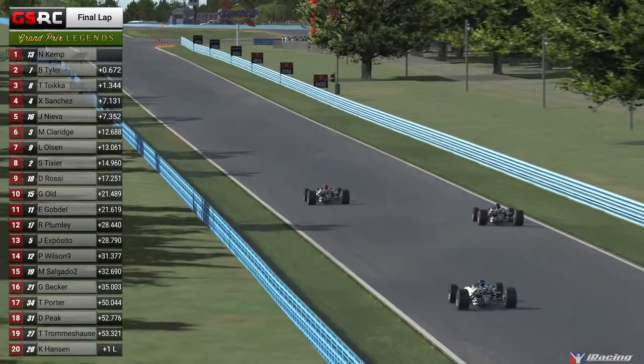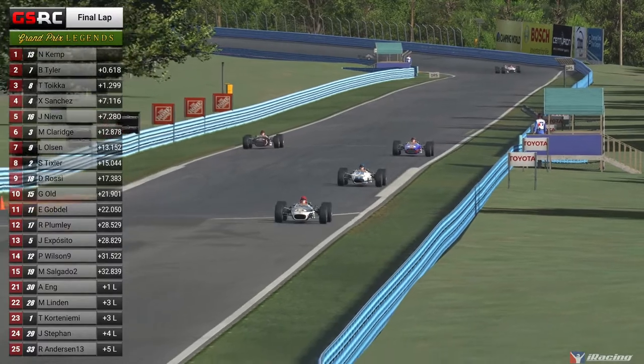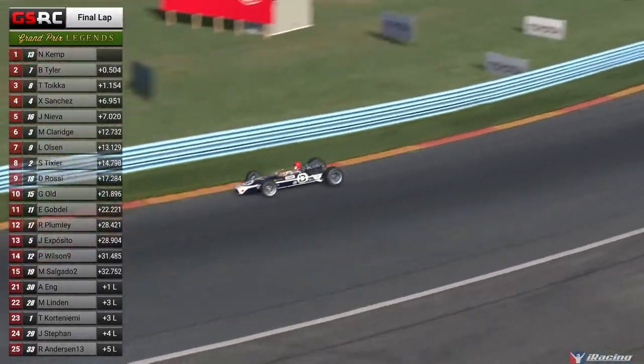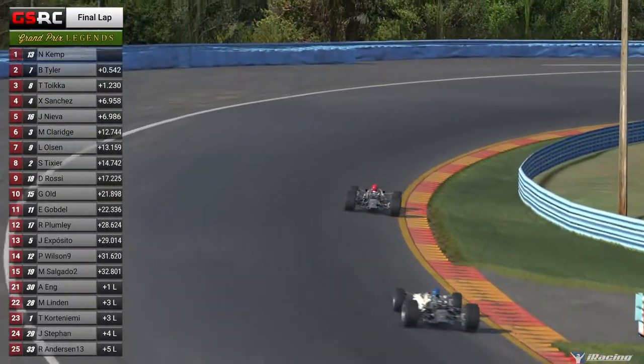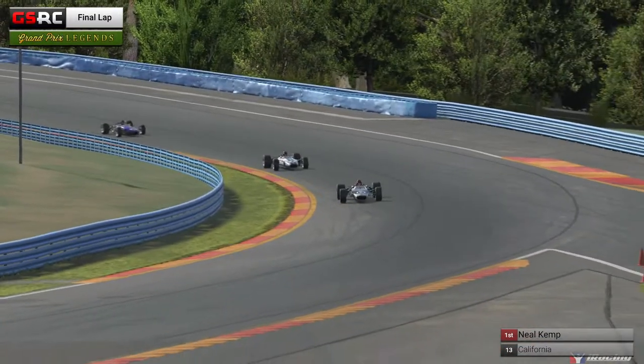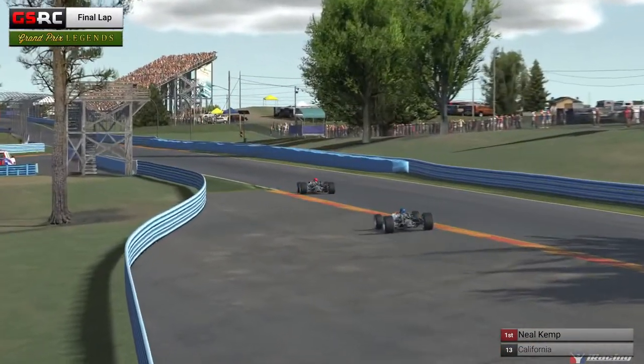Looks like the lapped car is going to stay out of the way. That's not going to affect our leader in the number 13 machine. There you see our top three cars. Neil Kemp leading Bill Tyler, leading Timu Toikka through the carousel for the first time. Bill Tyler takes a big chunk of ground out of our leader. They both get a pretty good exit.